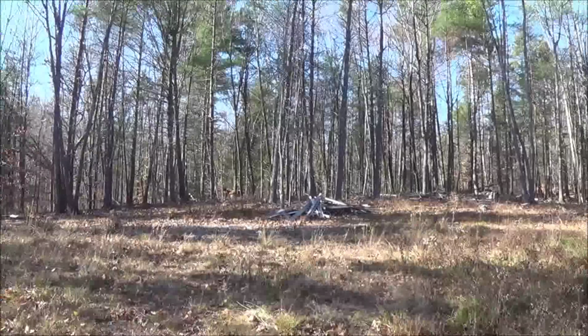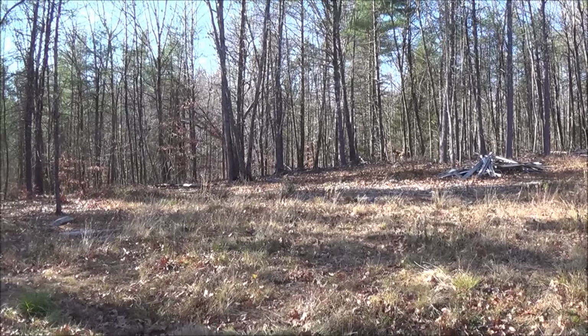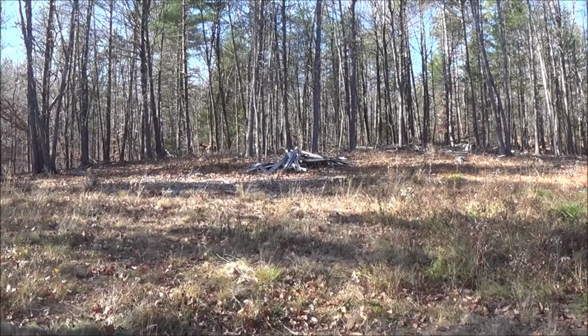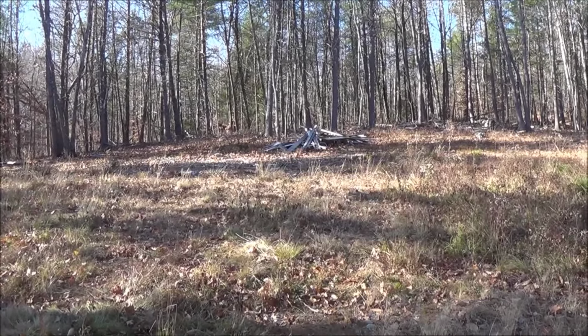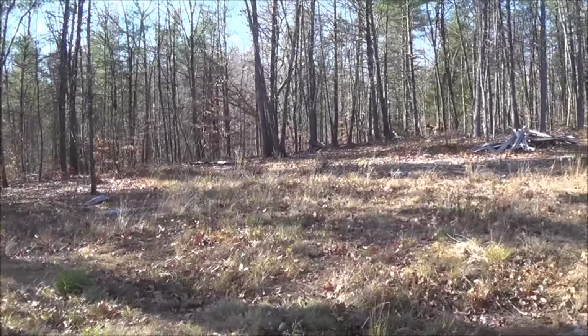So my intent for the meadow area, or at least my first thought on this, was this is where the cabin's going. Most of the classroom instruction at the school will be held here. Once I get the cabin built, I'll be shooting some videos out of that, the Mountain Man series as well. But this, I'm thinking, is going to be the main classroom area.